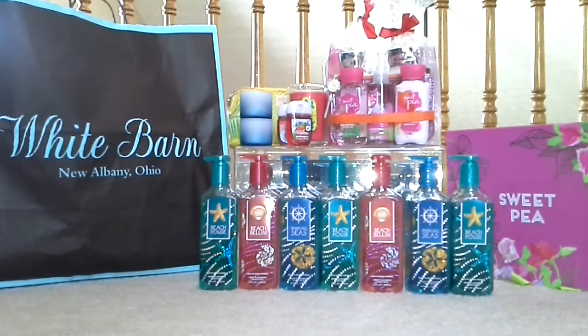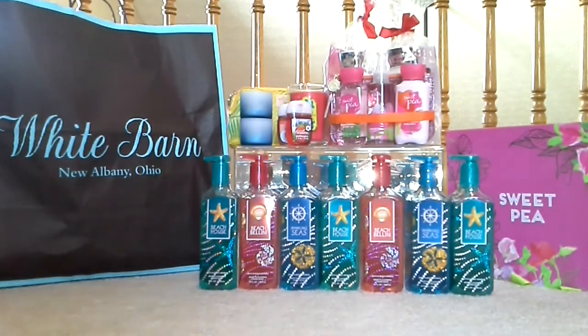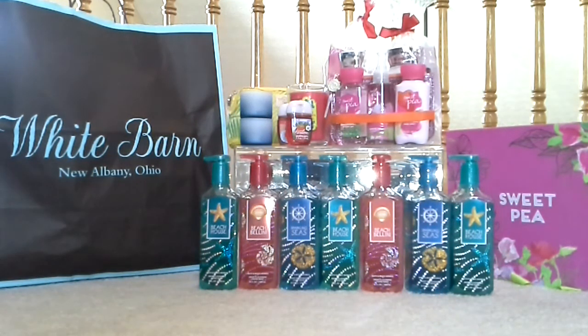As I probably mentioned before, I have, oh my gosh, three Bath & Body Works in a very small radius of my house. So I tend to hit all three and see, because if you didn't know this, they do have different things at different Bath & Body Works, even if they're in the same area. And then I have another one closer to my work, and a couple of other options as well if I really wanted to drive a little further.